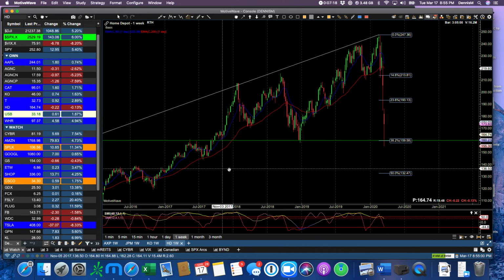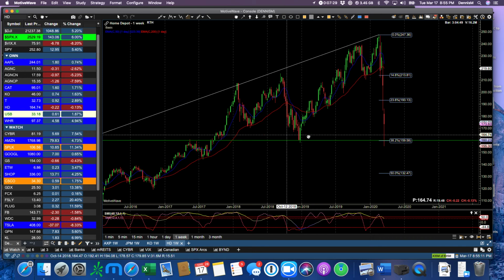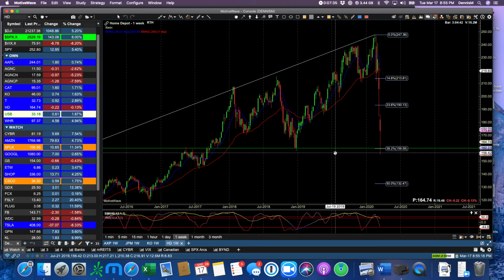Home Depot is a place that I bought 50 shares today, and I don't often buy 50 shares. I usually buy in blocks of 100, but it was nice to nibble in on it because its dividend is just under 4%. And that's a stock that's going to rebound big time. Maybe not as good as Apple, but certainly better than a lot of others.